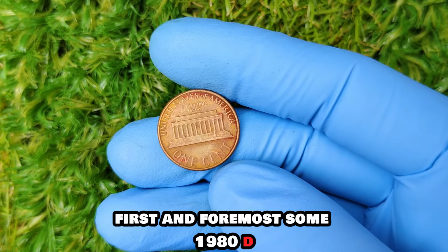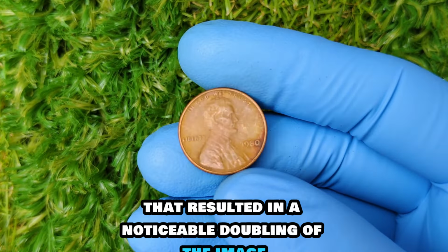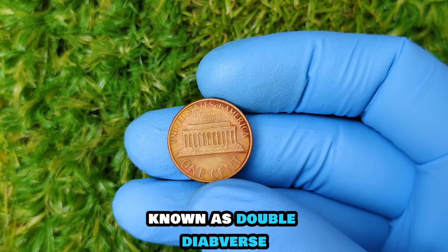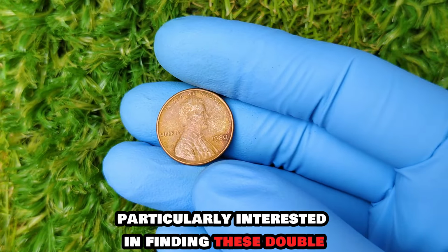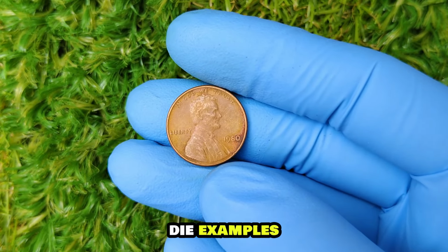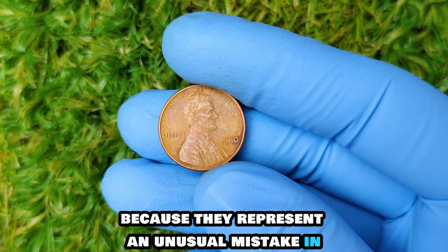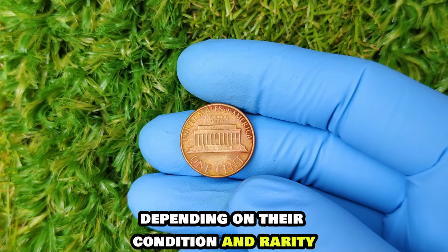First and foremost, some 1980 pennies were struck with a unique error that resulted in a noticeable doubling of the image on the obverse side. This error, known as double die obverse, can significantly increase a penny's worth. Collectors are particularly interested in finding these double die examples because they represent an unusual mistake in the minting process. Coins with this kind of error can fetch thousands of dollars at auction, depending on their condition and rarity.